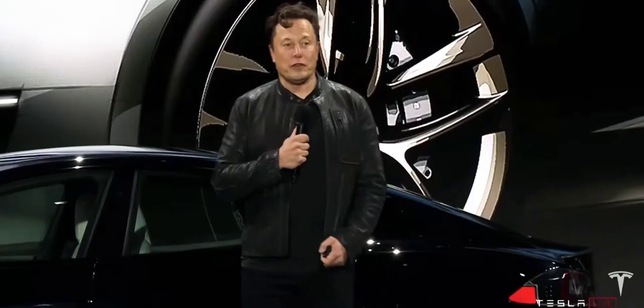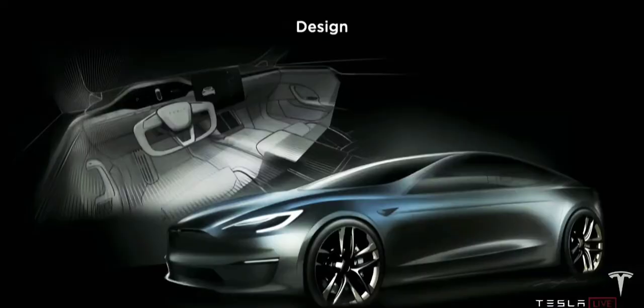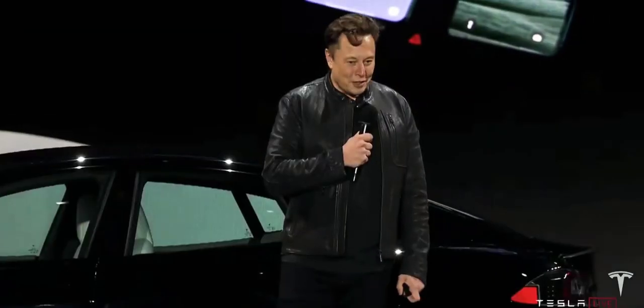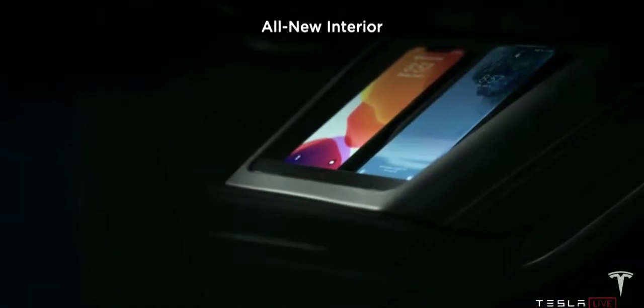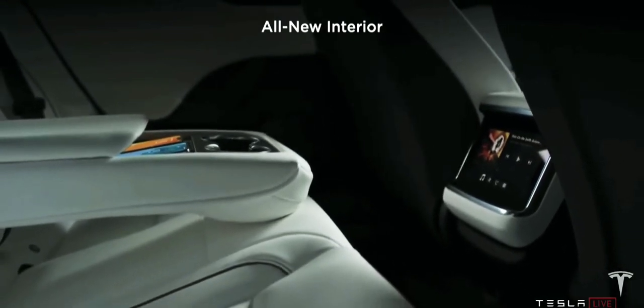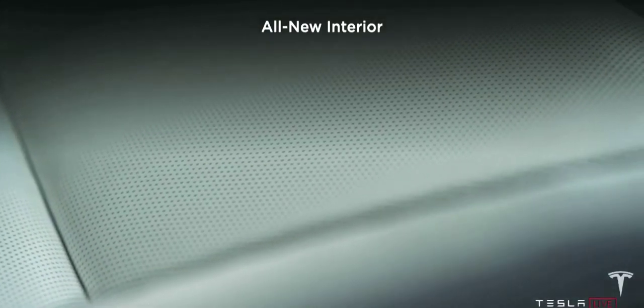And then the design, we've obviously made a lot of refinements to the exterior, and then we've completely redone the interior. So once you drive the new Model S, it really feels like you're driving the future. And other cars, especially non-Tesla cars, are going to feel very last century. So, all new interior. As you can see, we changed the orientation of the main screen, so it's easier to watch movies and that kind of thing in landscape. Yeah, exactly.